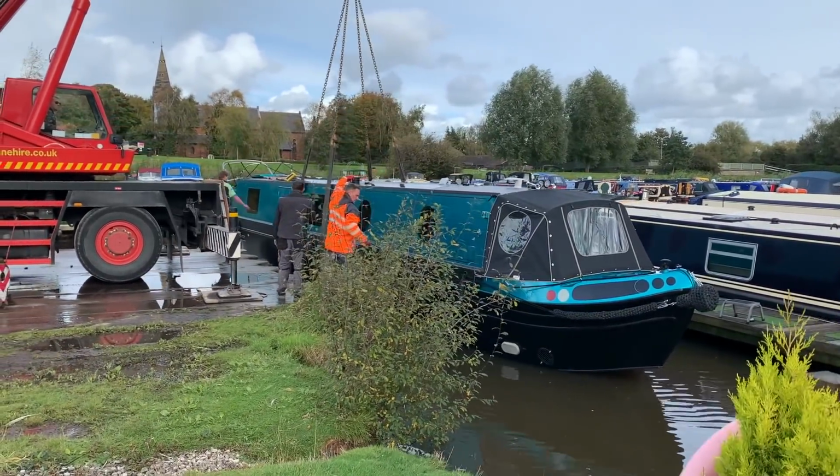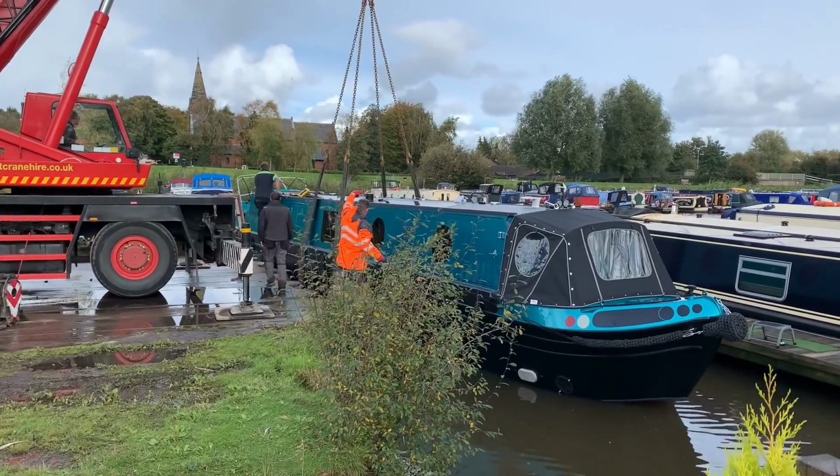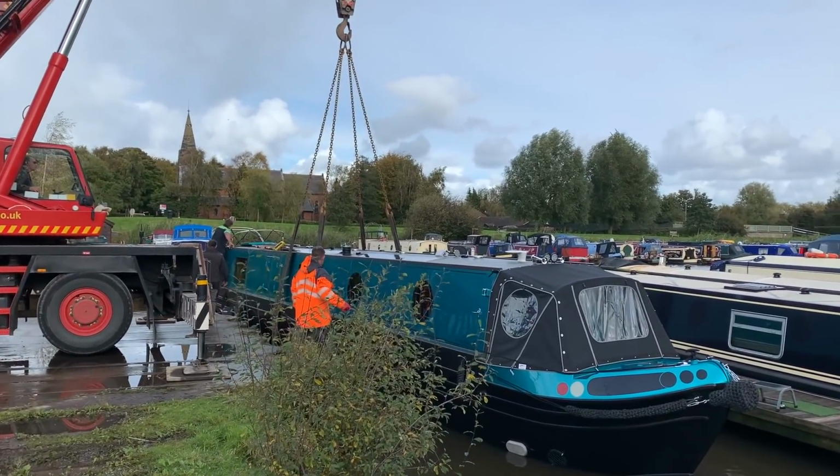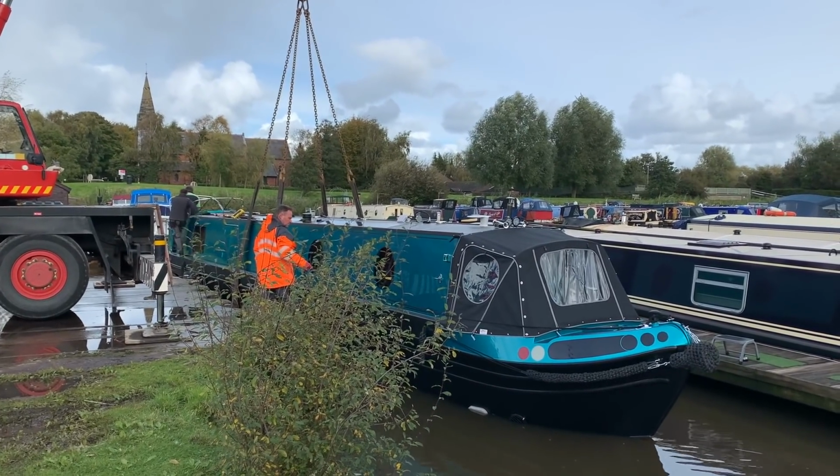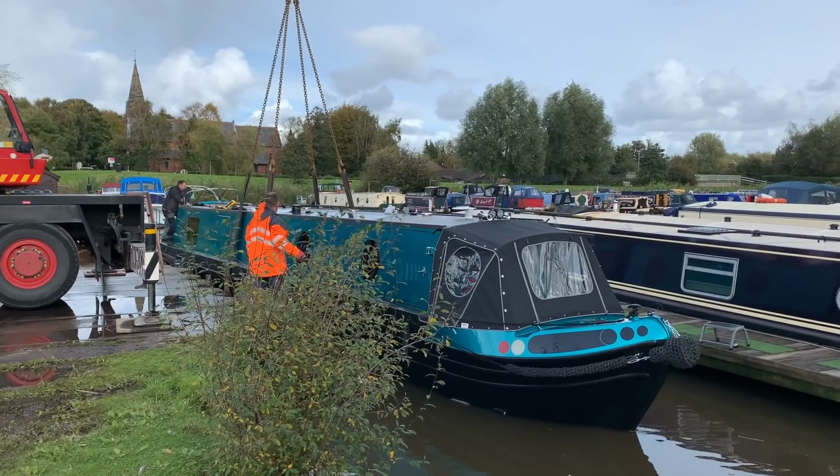This must be such a nerve-wracking moment for all the team at the boat builders, but actually my heart was in my mouth as she hit the water, and we thought, wow, this is our new home, and I do hope she floats.